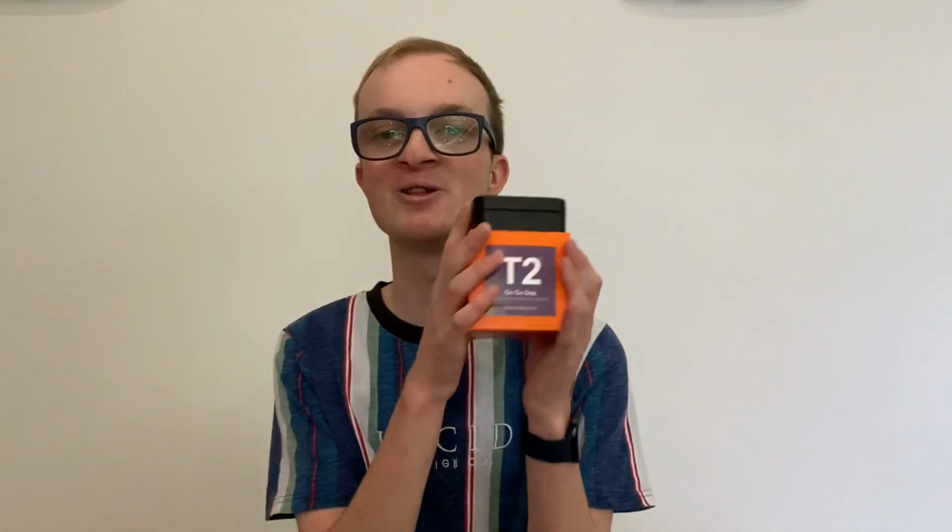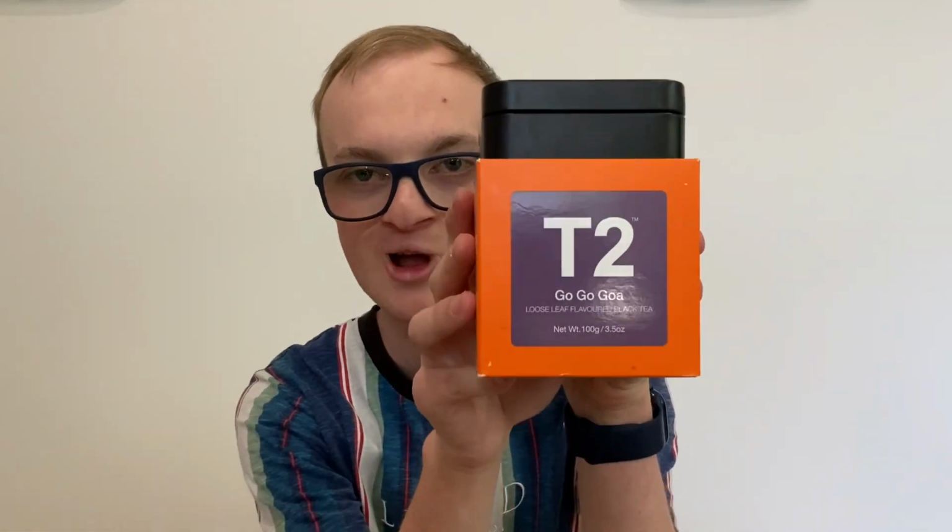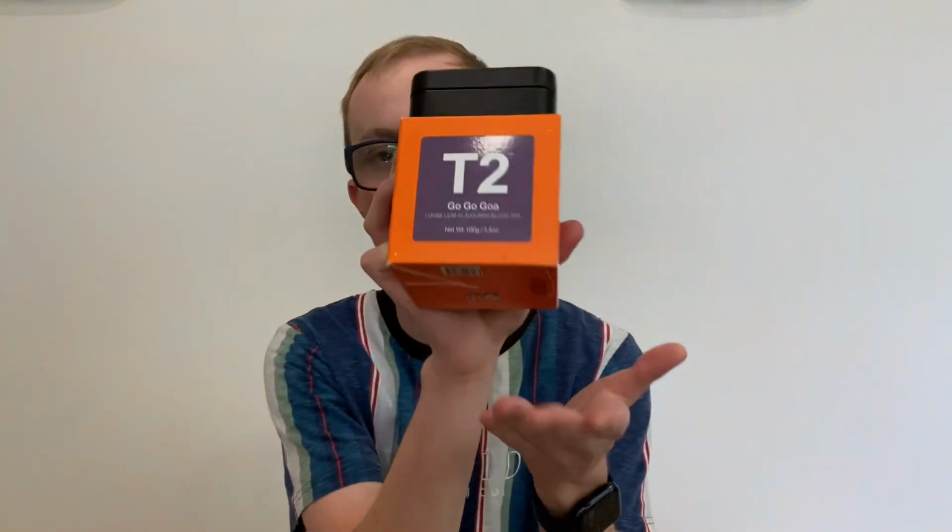This is also a chai, which I missed out in the chai section. It's called Go Go Goa. This playful blend boasts a vanilla-infused sweetness that will keep you on the go-go. And it's very, very unique. It's got a very unique flavour, but I love it and it's great.